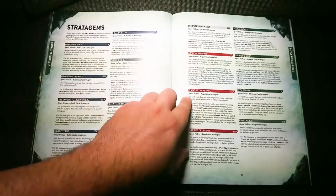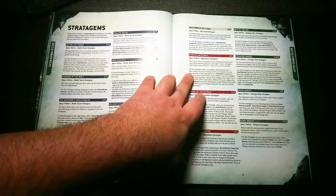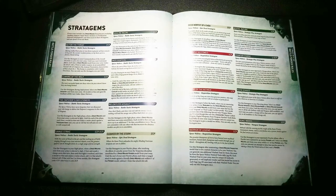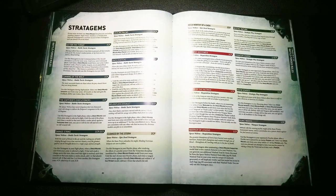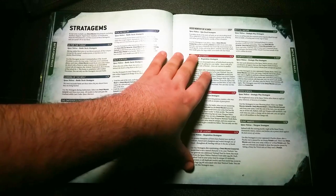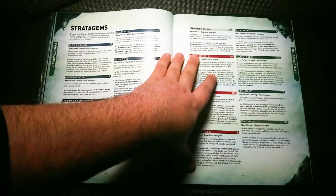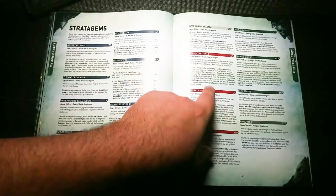So Deed Worthy of a Saga, two command points. Basically, this allows you to take a character that does not have a Warlord trait, a Space Wolf specific Warlord trait, and more specifically and only the Saga portion of that. We'll get a little bit more into that when we get into Warlord traits. But what this allows you to do is you take a character that does not have a Warlord trait and the associated Saga, and it achieves something that would unlock one of the Saga auras. And what it allows you to do is it now puts that Saga in effect for your army at the end of the phase. So it's very strong. It's going to be really good for some synergy and creating some really nasty little bubbles with a couple of your characters. And you're going to see that get used a lot. I like it.